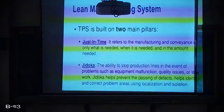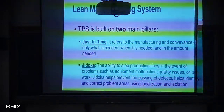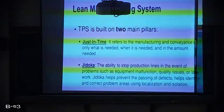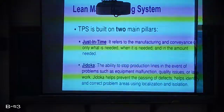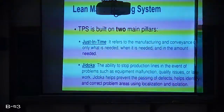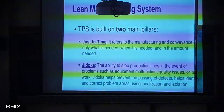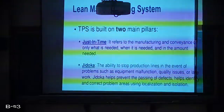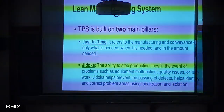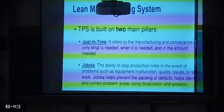Second, Jidoka. It's one more new term launched by the Japanese. Jidoka is the ability to stop production lines in the event of problems such as equipment malfunction, quality issues, or late work. Jidoka helps prevent passing of defects, and helps identify and correct problem areas using localization and isolation. Something like error-free manufacturing.